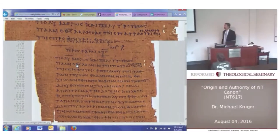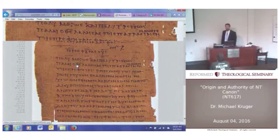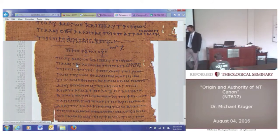Yeah, it's fun to poke around. I wish we had time to do it, but here's the point about this. This is one of our earliest copies of Paul. We have others too. I mentioned in my book and in your notes, that we don't have time to go through, that show that these books belong together or circulate together. This tells us about the canon.